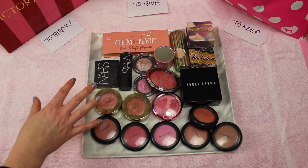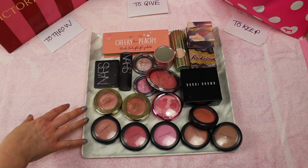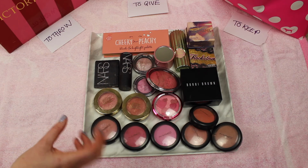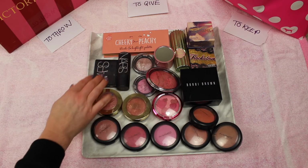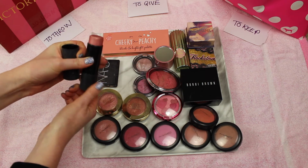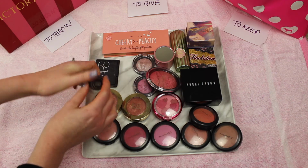Blusher wise, there's a few things that I need to throw away here, but to be honest, I really do love all of these blushes. It's just some are kind of similar and just some are out of date. So starting off with these two NARS ones, this is actually the same shade, which is Orgasm. So I have it in the multiple, but to be honest, I never really use this.